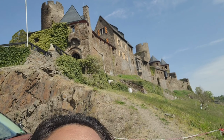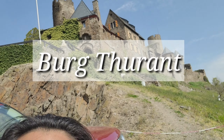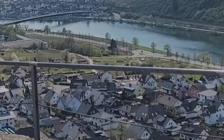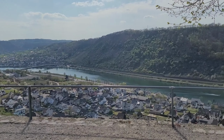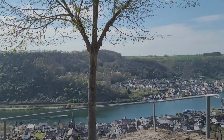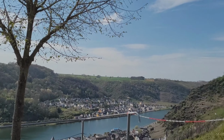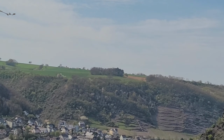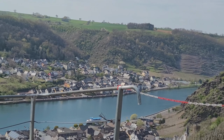Hi, mga besh. We are now in another castle near Bergen, Burg Thurant, or Thurant Castle. See the view from down. We are at the top of the mountain. Look how nice it is.